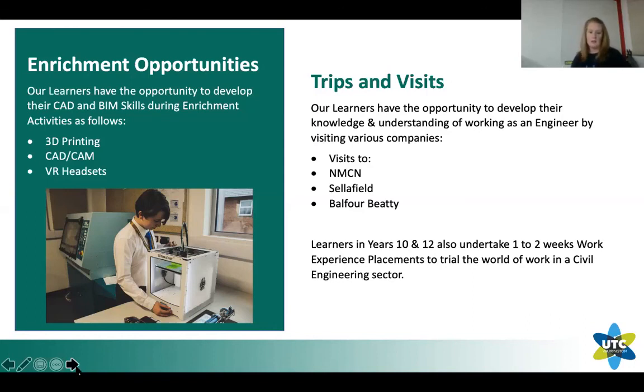In years 10 and 12, as Chris also mentioned, we have the students undertake 2 weeks work experience. It's been virtual for the last couple of months, and even before the summer we did some virtual work experience with Balfour Beatty, and that resulted in some of our students being fast-tracked to interview stage, as you perhaps heard me mention on the video, which was really successful. So we're hoping to take advantage of all the opportunities that are available over the next couple of months.